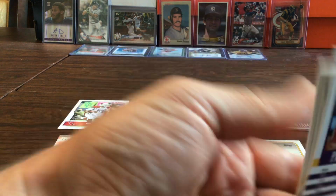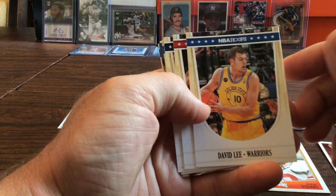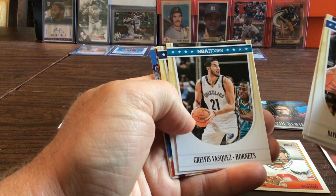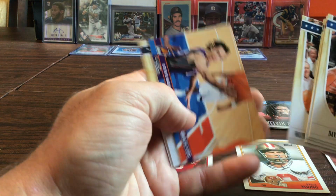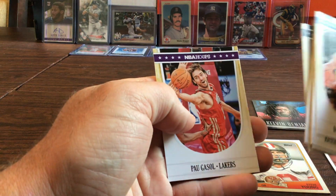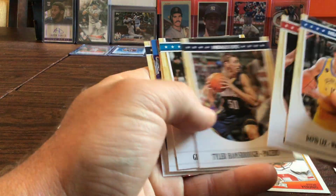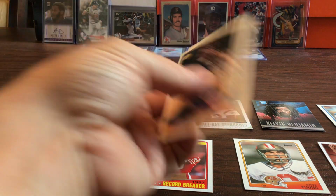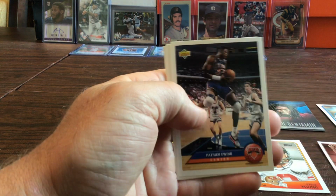We got NBA Hoops. Oh, this was the 2011-2012. So we got David Lee, Sewell Butler, Tyler Hansbrough, Wayne Ellington, Steve Nash, Dirk, and Pau Gasol. So nothing really good there. Looking for rookies. Not getting any rookies here. No luck. Well, we got to turn this around, Colb. Don't really have anything too good here.